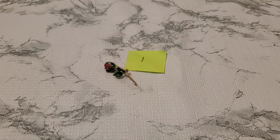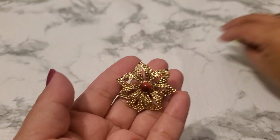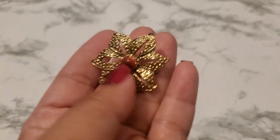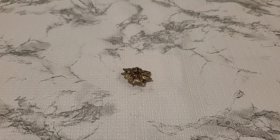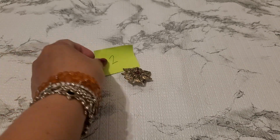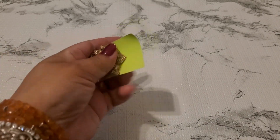This is number two. This is, I believe it's just custom, or that's the back part of it. And number two is gonna be $1. And I have some sterling earrings, and I have to do some testing. Okay, this is number two for $1. And then number three.